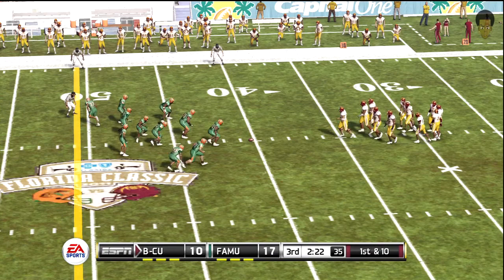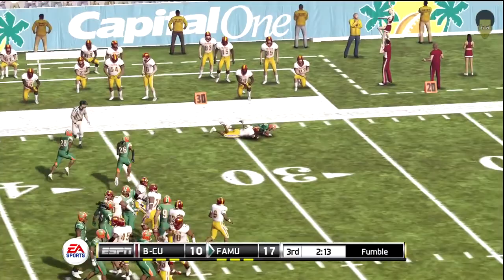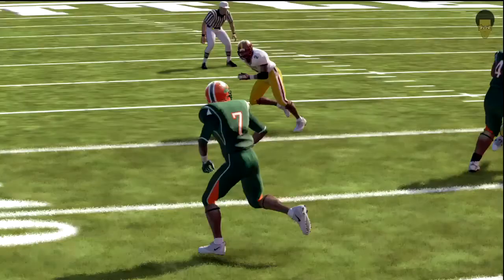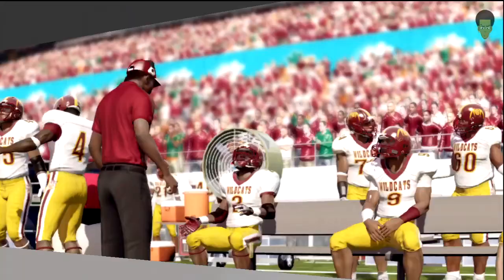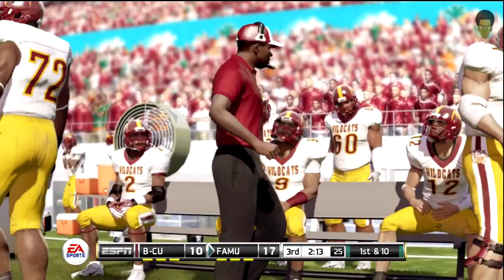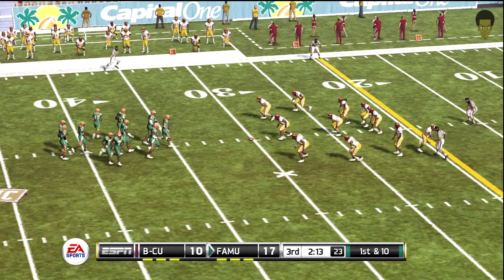From their own 40-yard line, it's first down. That's a live ball. Tackle at the 30-yard line. That's a big break for this defense. You know, this offense just can't afford to be getting hit with the turnover bug. They need to hold on to the football. Excellent field position to start the drive.